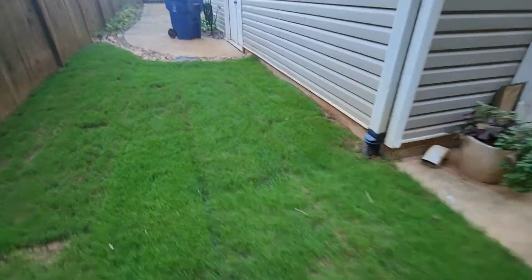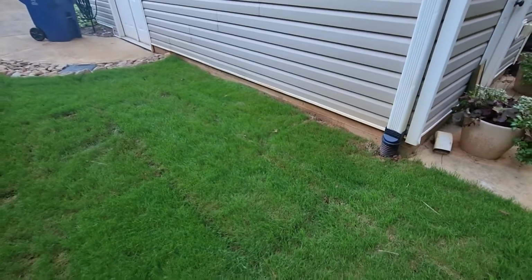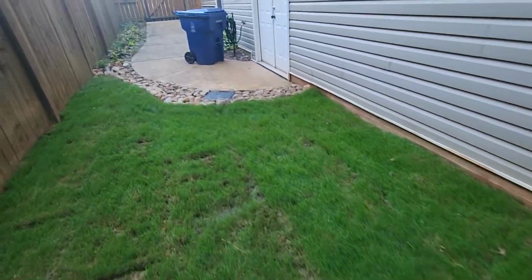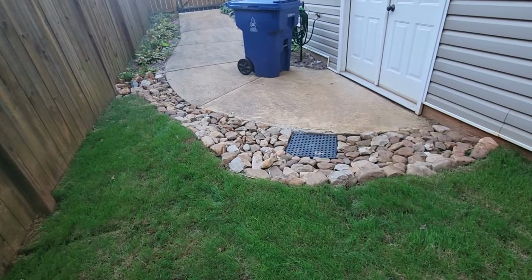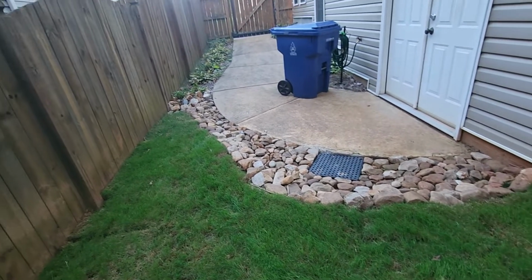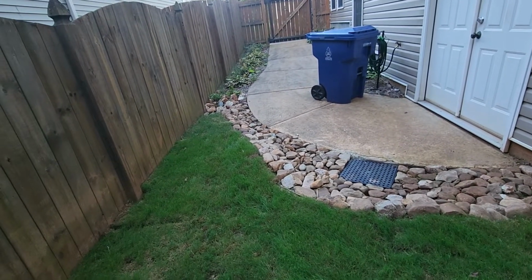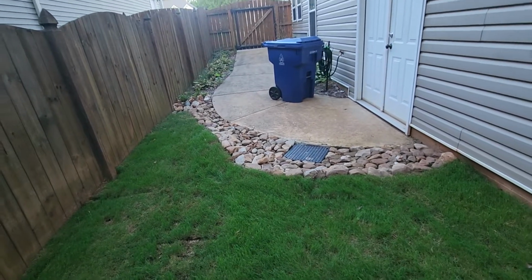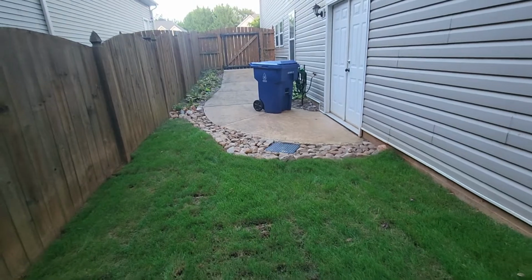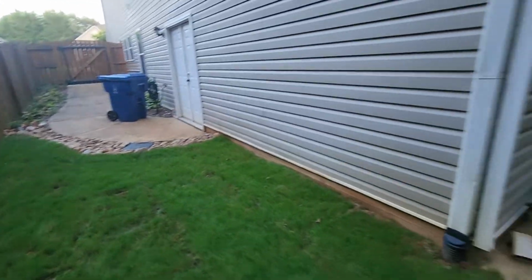We did tie in all the gutter downspouts, as you can see, but then we also had to come up with a way to deal with the water that was coming off of this concreted area. And so what I did is I put in a 16 by 16 drain box, and I also put in the erosion control fabric along with the decorative gravel design, decorative river rock, I'm sorry, and that truly did enhance the landscape and give them a solution that's going to last a lifetime.